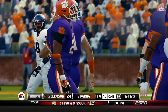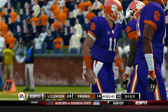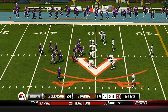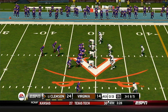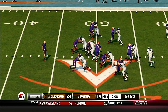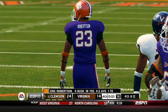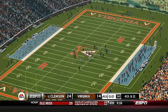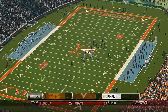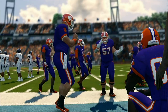Offense lining up in a victory formation, and he takes a knee. Third down now, and they need to get it down to the 37. He makes it out to midfield. This one's in the books, and our final score, 24-14, Clemson.